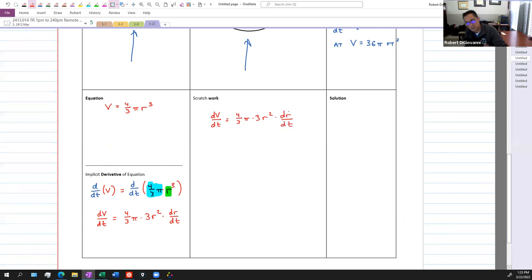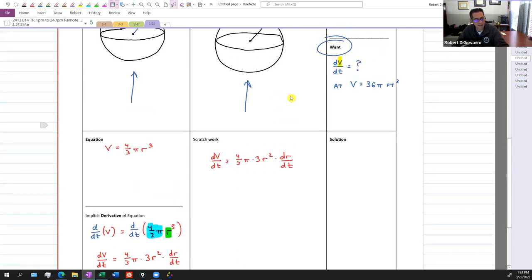And I'm going to start inspecting this and figure out what it is that I know, what it is that I need to figure out. Do I have enough to solve for what I need to solve for? So we're trying to find dV/dt, right? That's what we're trying to look for. Well, there's dV/dt, so I'm going to put a little check mark here. I'm happy to see this, right?